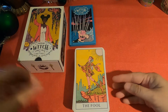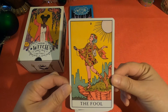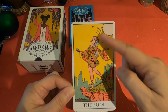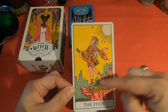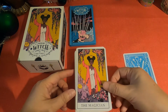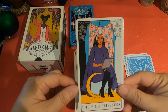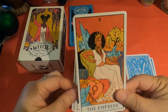All right, starting out with the Fool. So this is pretty much a modern take on the traditional Rider Waite. So this is a female instead of the traditional male. She's listening to music, about to step off the cliff. Magician is also a female instead of the traditional male. The High Priestess, pretty standard. Empress is pretty standard.